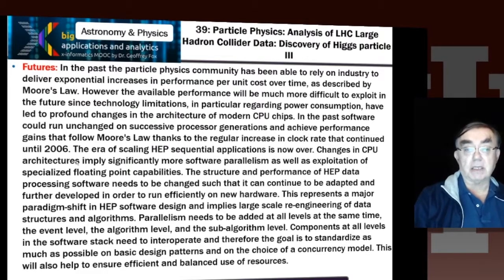I would say that it's not so obvious to me that this field is as challenged as some other fields, because they can just increase the number of cores, and maybe they can even do some quicker pre-analysis to isolate those events that need the full analysis. And they certainly probably do need to reload.